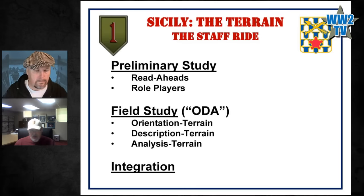But generally, for military personnel, we send them a read-ahead. And the read-ahead basically gives them an overview of the battle or campaign. And the idea is that when they come to the battlefield or the campaign area, they should already know at least what the major muscle movements were of what happened. So they're familiar with it.